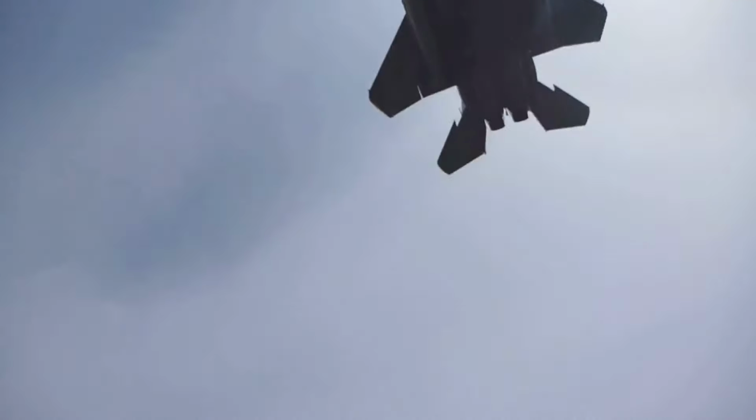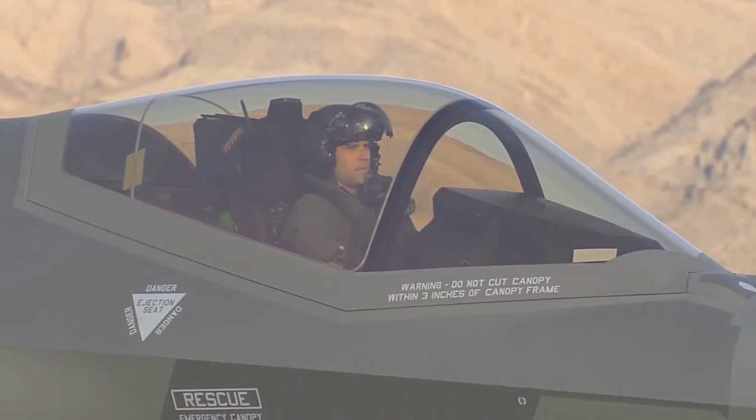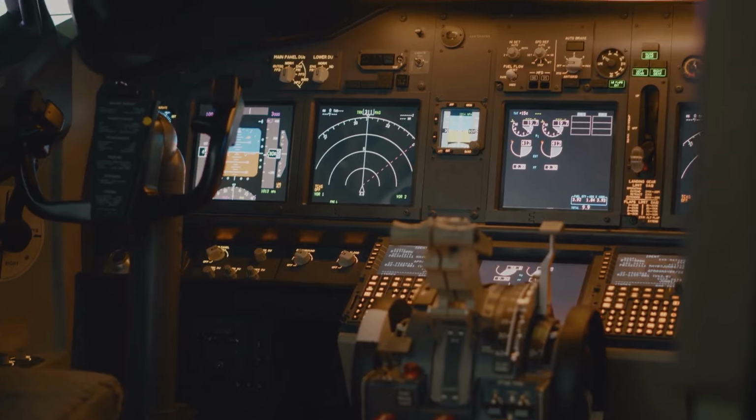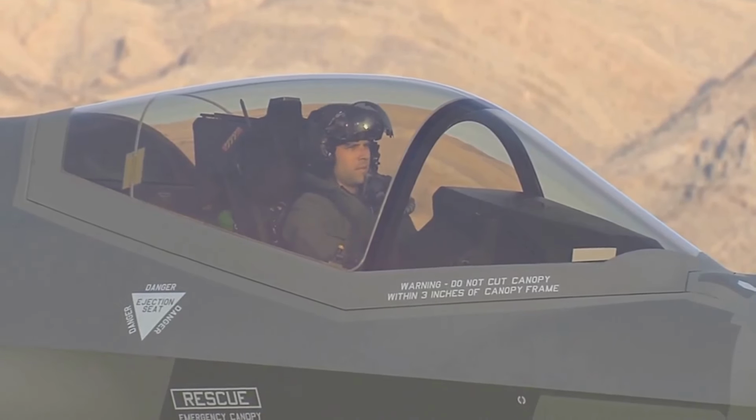Section 2, pushing the limits, test flights and triumphs. Every aircraft must prove itself in the air. The SR-71 Blackbird's journey was paved with rigorous testing at Area 51. The Blackbird's test flights were daring ventures into the unknown.